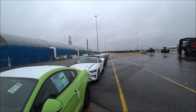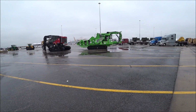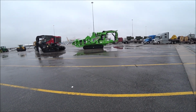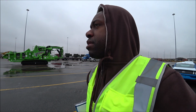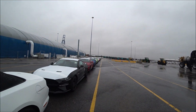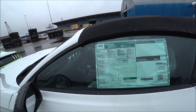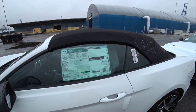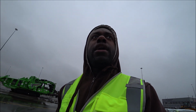Look at this. Tractors. From afar. Bandit, the Beast. All these things. I wonder where my car is. I have no idea. So I'll just sit here and wait and just look at all the beautiful Mustangs. Look at that. But hey, I got an hour and a half to waste, so I might as well have a little fun.